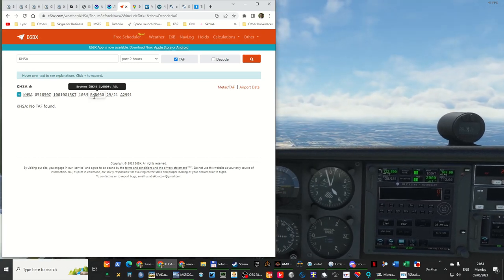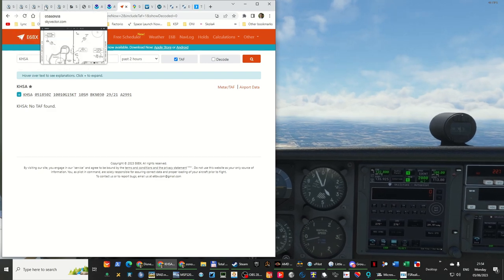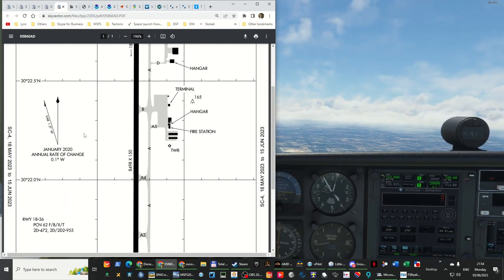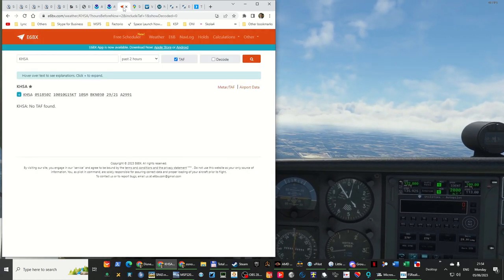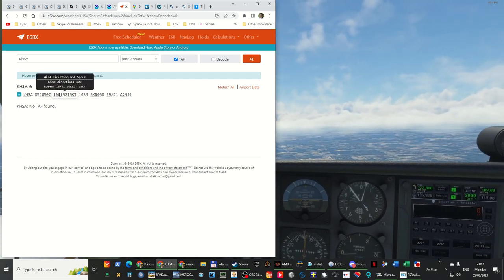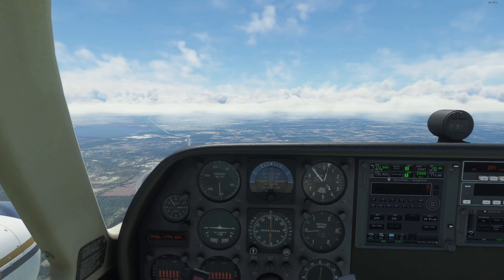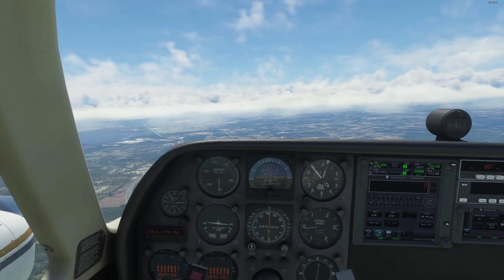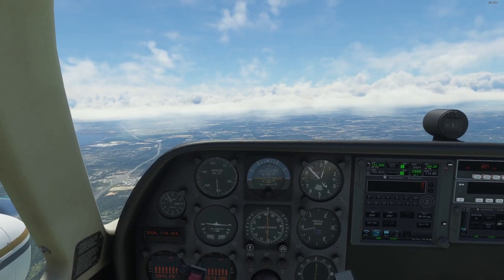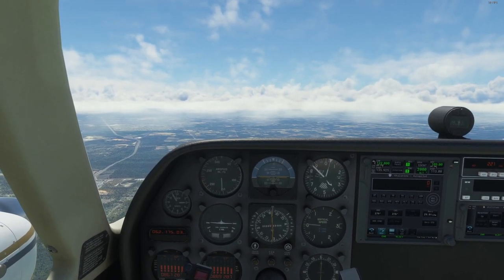Okay. The weather then: broken 3000. Winds are from 100. What was the magnetic variation there? 1.5 west, so it's very low, negligible. So it's going to be quite a strong crosswind, to be honest, for runway 18. Basically all of that component is the crosswind. So we'll need to account for that when we are flying our course inbound and outbound.